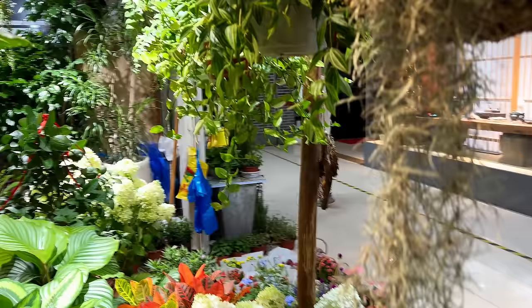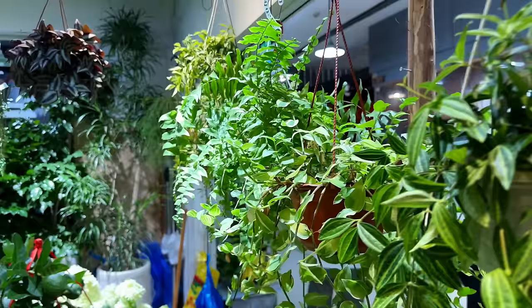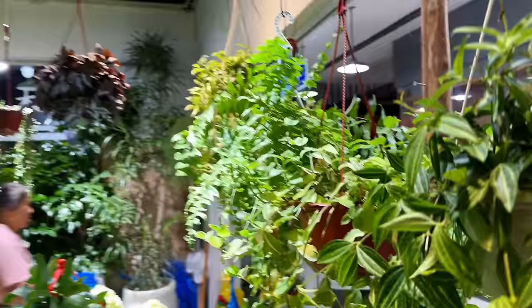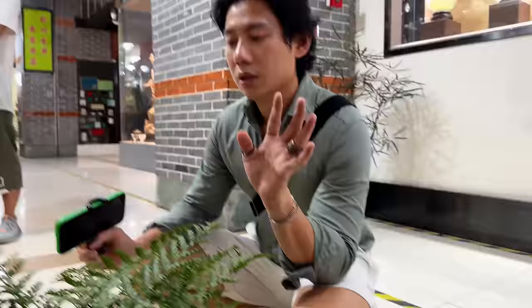This is a peperomia. Scantia. Over here, a lot of familiar plants. This is like a jungle cactus, the zigzag cactus. So this is a fern.